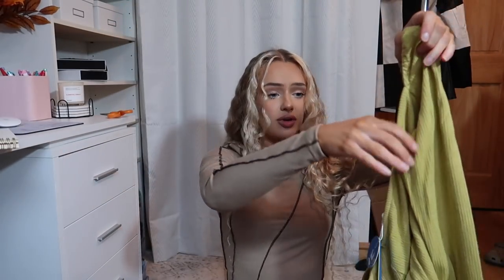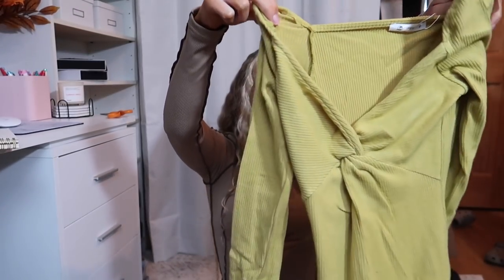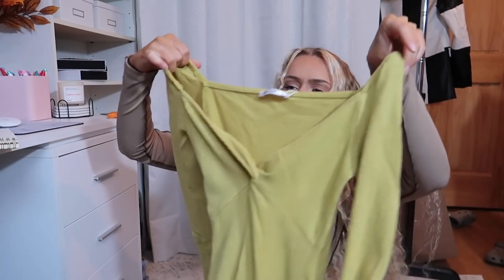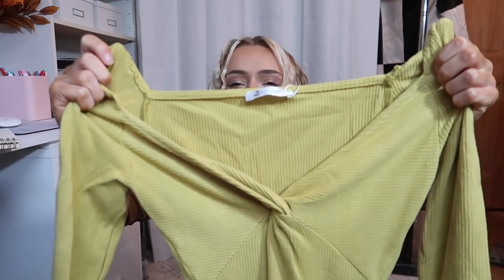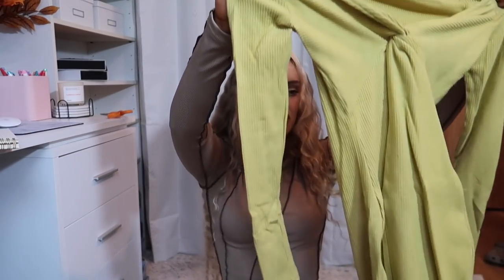Okay, it's another dress in an extra small. It's this really soft knit material, slightly fuzzy. It's very stretchy, and I love the front. This is very cute. I don't think it's off shoulder, but you could probably wear it off shoulder. It just has this cross front detail, and it's not midi, but it's not super short.